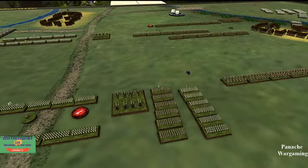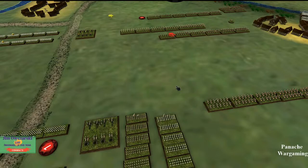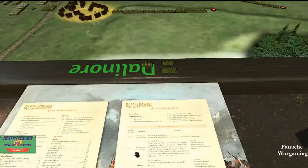Yep, I see them. Two dice for... I don't see any other modifiers. Two dice for fours. One hit. Okay, a disorder. Now, on his morale test, because he got hit by artillery at medium or short range, it's a minus two. So instead of a three, he needs a five or a six. There you go.